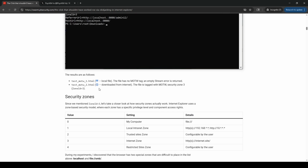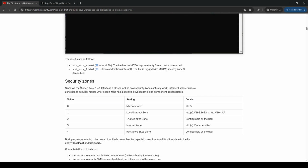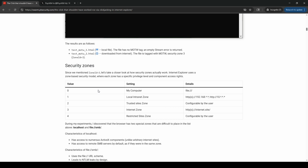The results are as follows: local file, no tag; download from the internet, tagged with mark of the web, security zone 3, ZoneId equals 3. Oh, I thought it said 2. Wow. Security zones. Since we mentioned ZoneId equals 3, let's take a closer look at how security zones actually work. Internet Explorer uses a zone-based security model where each zone has a specific privilege level and component access rights.